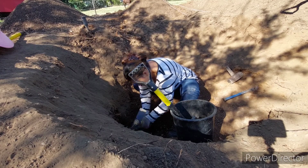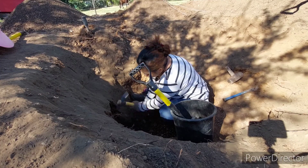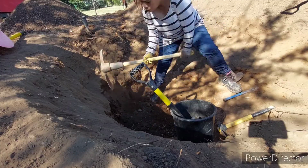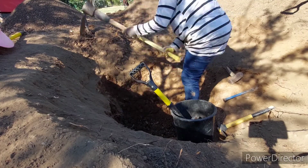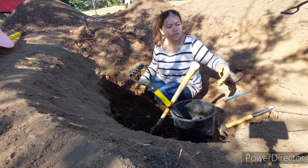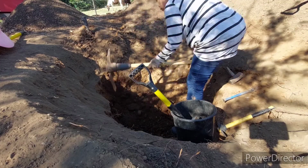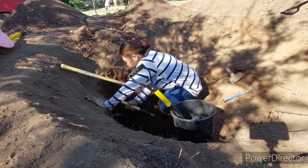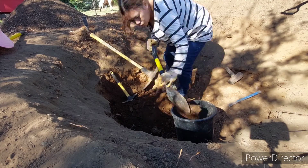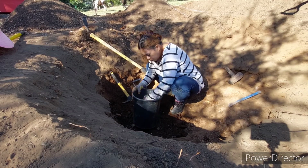Since it's a mango tree that we're planning to plant in this hole, and a mango tree can actually extend its roots 20 feet deep, the minimum requirement for it to bear fruit is at least 3 feet deep, so at least we want to meet the minimum requirement. But if we can go deeper, maybe we will.